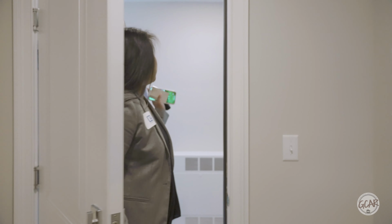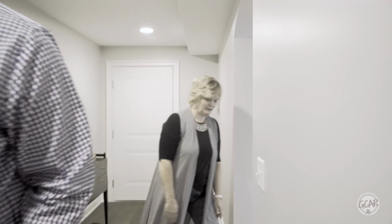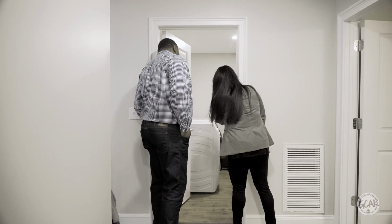Let's look at scenario number 3. What's wrong with this scenario? Here, we can see the clients are behind the realtor. Let's see what happens. We should go that way. Absolutely. As you can see, one of the clients sneaks away and unlocks a window. This is potentially an issue as they could sneak back into the home.